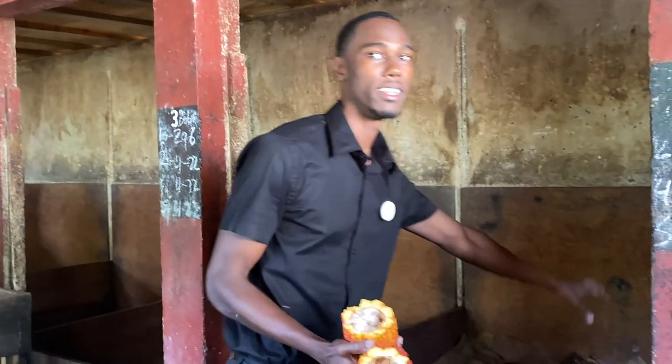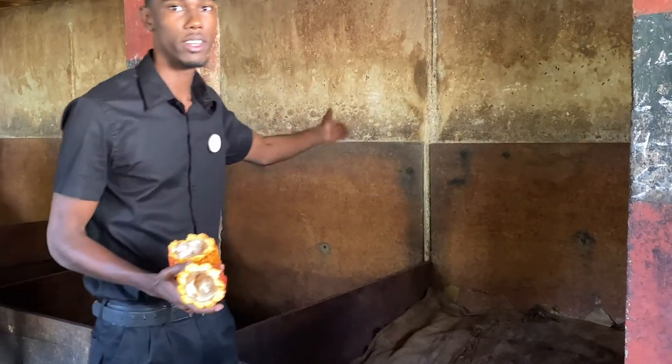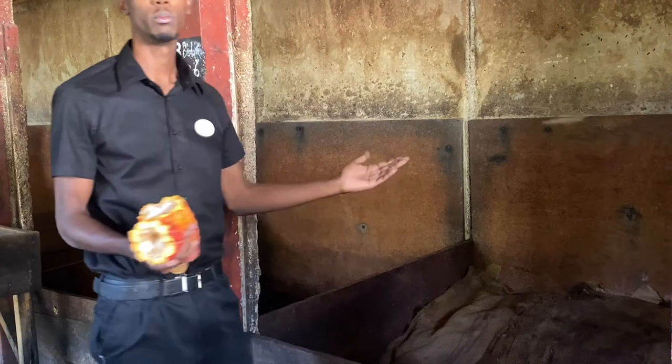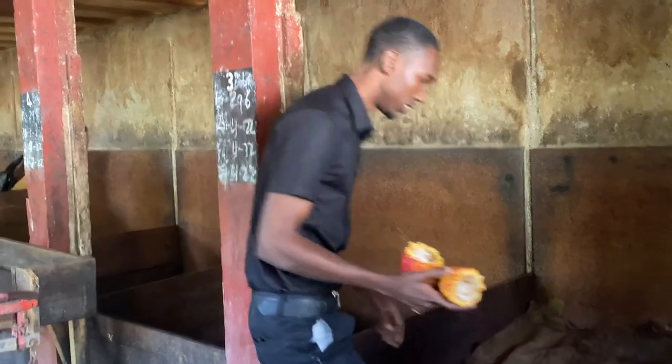6 days for fermenting. Every 2 days, we move the cocoa seeds from one bin to the other. That is to regulate the heat within the beans and also to properly oxygenate the cocoa beans. Okay. To prevent rotting. Yeah? Okay. Now we can look to see what's happening in there.